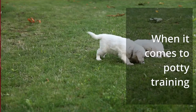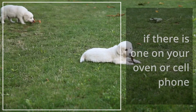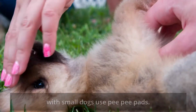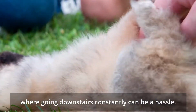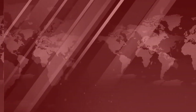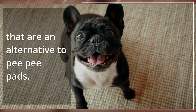Step 4. When it comes to potty training, you will also want a stopwatch or timer. If there is one on your oven or cell phone, that will also work fine. Some people, especially apartment dwellers with small dogs, use pee-pee pads. It seems a little gross, but can be a necessity if you live in an apartment where going downstairs constantly can be a hassle. There are some good grass beds available that are an alternative to pee-pee pads.